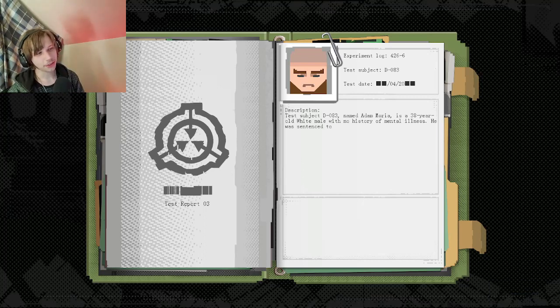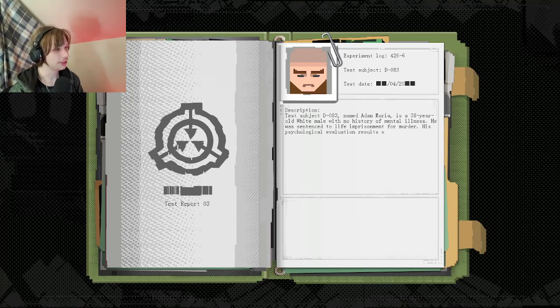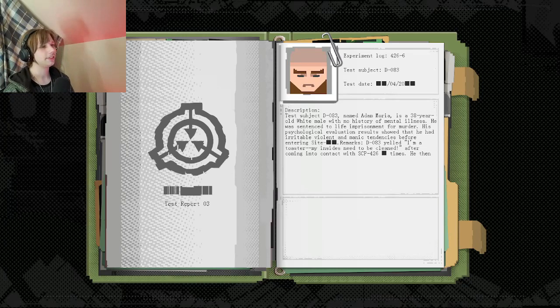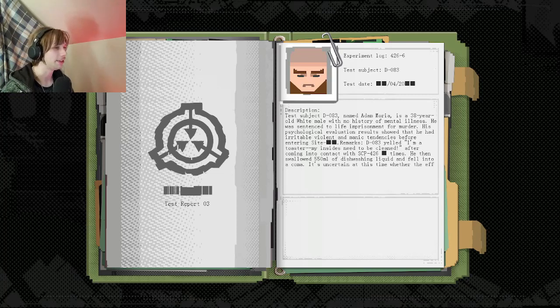Test subject DO83, named Adam Moria, is a 38-year-old white male with no history of mental illness. He was sentenced to life imprisonment for murder. His psychological evaluation results show that he had irritable, violent, and manic tendencies before entering site. Redacted. Remarks. D-O-8-3 yelled, "I'm a toaster. My insides need to be cleaned," after coming into contact with SCP-426 redacted times. He then swallowed 550 milliliters of dishwashing liquid and fell into a coma! It's uncertain at this time whether the effects of SCP-426 are still active. Observation is still underway.